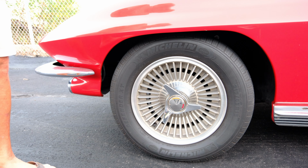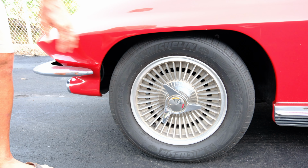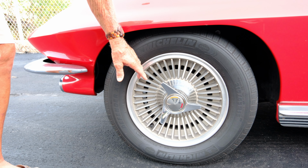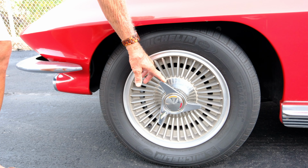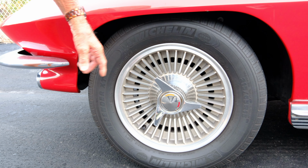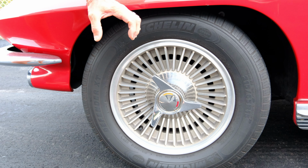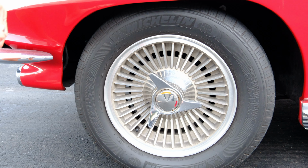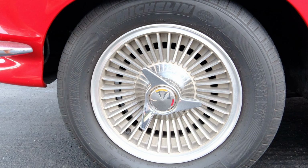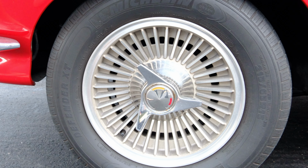Okay, so anyway, I just wanted to explain to you about these wheels. There are no lug nuts. These wheels are like a race car wheel. You use a lead hammer and you hit it one direction to put it on and the other direction to take it off, and they're just one big hub in there, and you can take the tire off. Just like a race car wheel, basically.